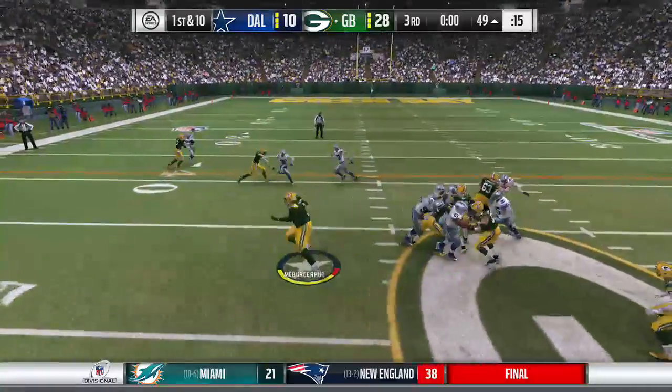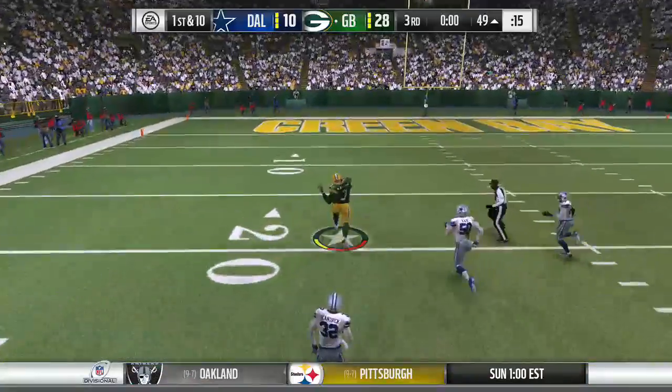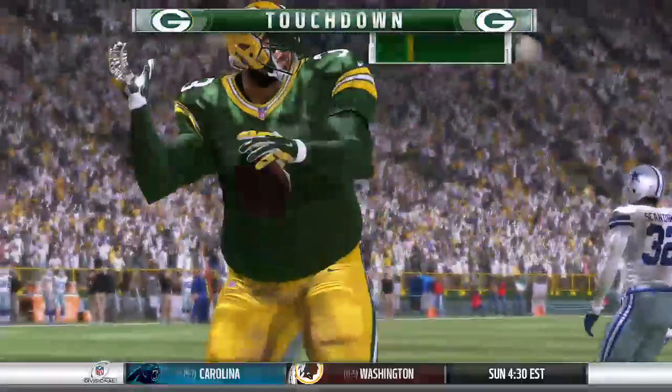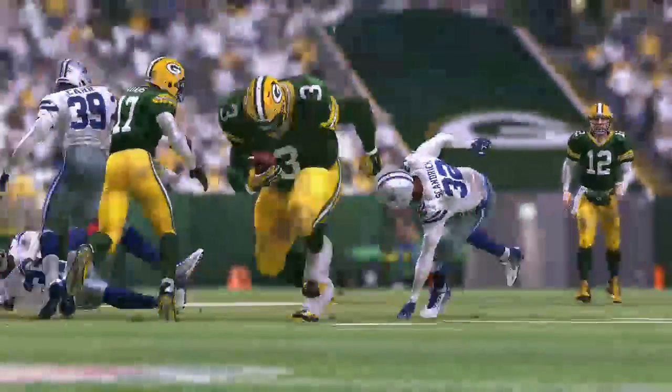They'll give it to him right up the gut. He juked him. Oh, he breaks a tackle, and he's got an alley. Past the 20. Touchdown, Packers. A big play there. 48 yards.